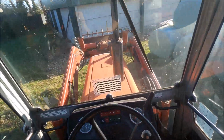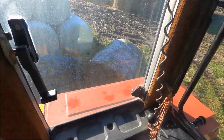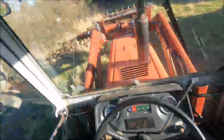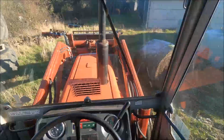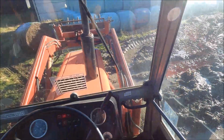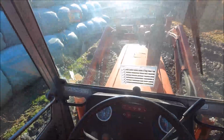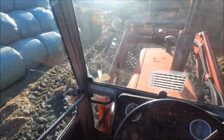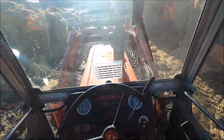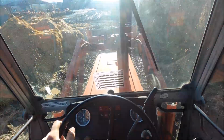But no, it's handy having my little Massey here. When all the other tractors and loaders are being used and we need to do something with a sheep or whatever, I've got this to help. Thing is, if I didn't have my rear weight on now, I definitely wouldn't be able to be doing this, going through bits of ground like this with it. So it's quite important having that rear weight on.